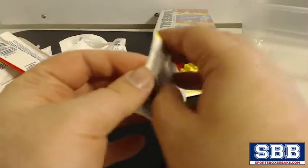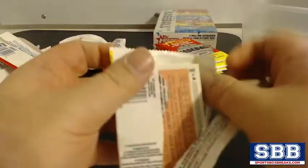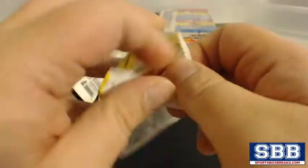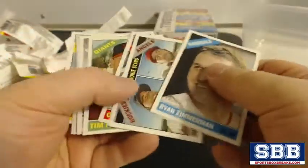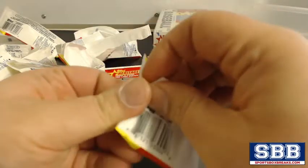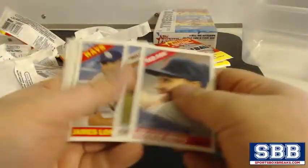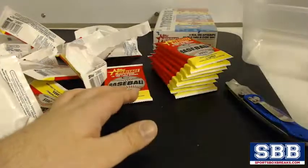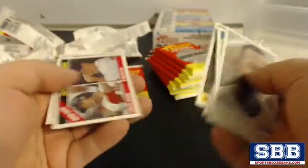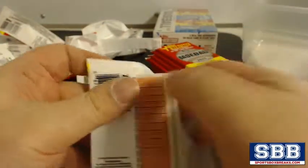Nothing there. Nothing there. Nothing there. Like I said, the autos are tough to see, so I might have skimmed right over that. It's definitely sitting in that bucket. If I come across it, we'll send out an email or something.